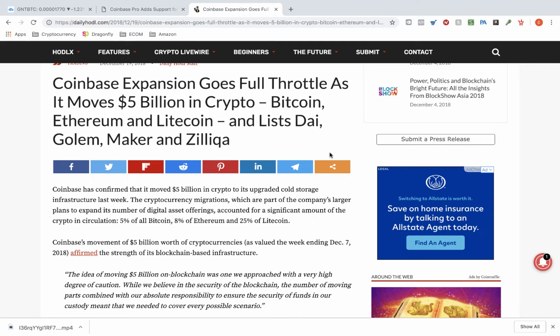So let's go ahead and get started, guys. A few topics to cover real quick. Coinbase expansion goes full throttle. They moved $5 billion in crypto in preparation for their token expansion, and they've shown that here by going ahead and adding 4 more: DAI, Golem, Maker, and Zill.